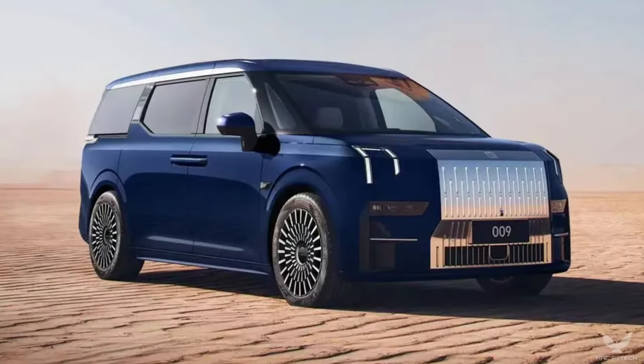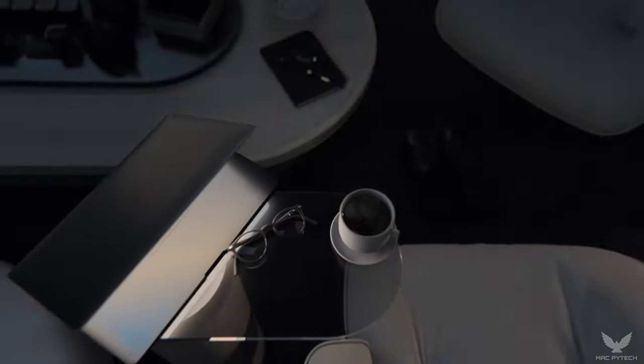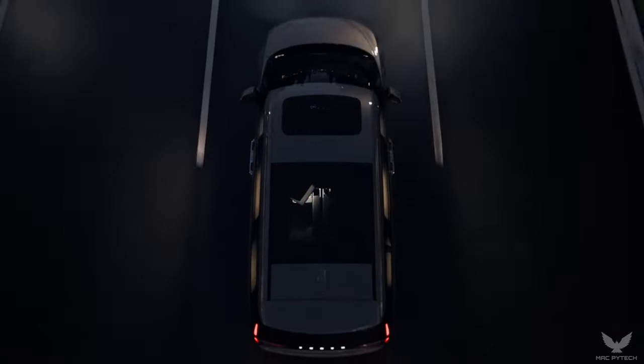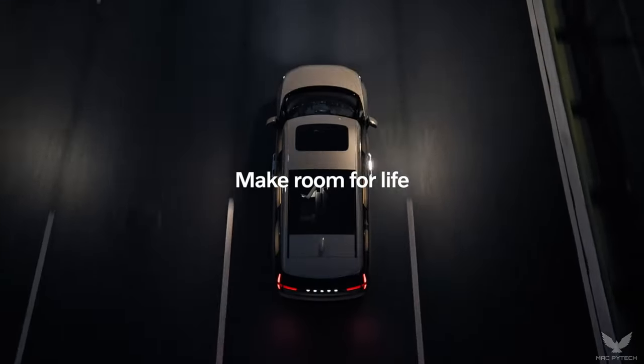While Volvo's first MPV is based on the Geely Zeekr 009 MPV sold in China, it seems that, for now, the Zeekr 009's top-rung twin-motor powertrain, which doubles the power output and effectively halves the 0 to 100 km per hour time, will not be available.